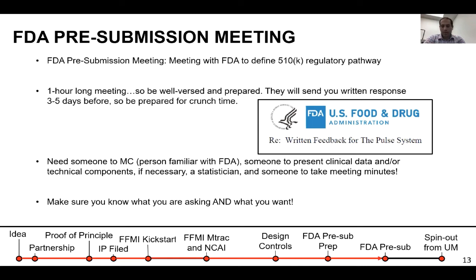As always, just be cordial. There are people on the other end, and they're trying to make sure that your device is safe. And sometimes it does take a little explaining to ensure that they understand what is going on on the other end, and to explain to them where their misconceptions might lie.